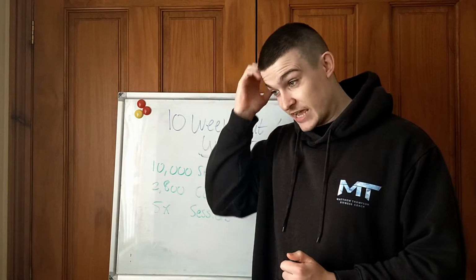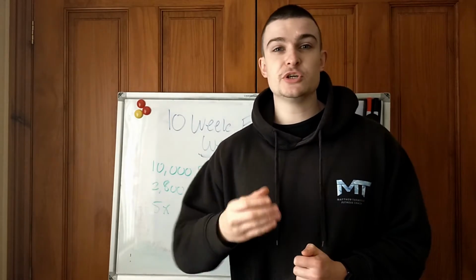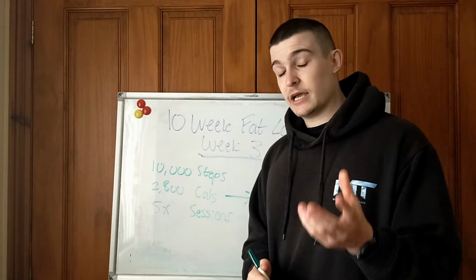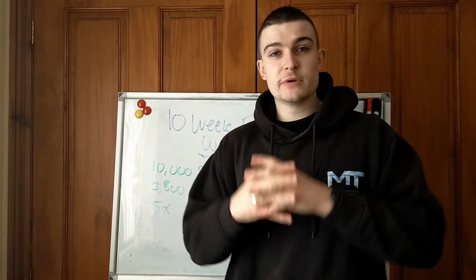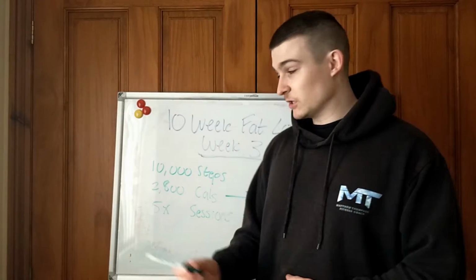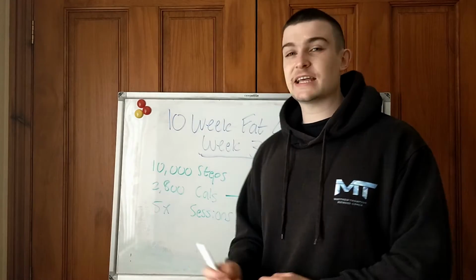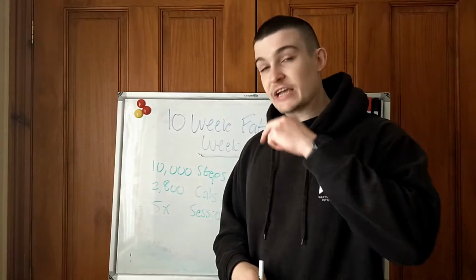So I basically need to then make adjustments to my deficit to try and increase that deficit by 250 calories to get that extra half a pound. Now we can do that through intake, we can do that through expenditure. We're going to do it from a combination of both. And all I'm simply going to do here is drop calories by 200. So I'm going to drop calories from 2,800 to 2,600. And then I'm going to increase steps to 12,000. Why 12,000? So an extra 2,000.